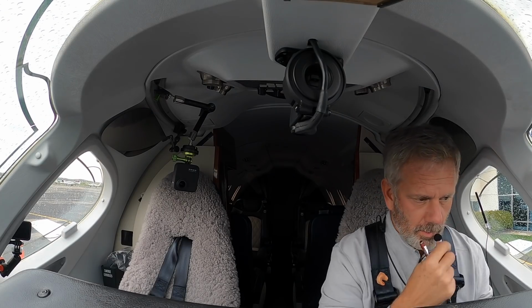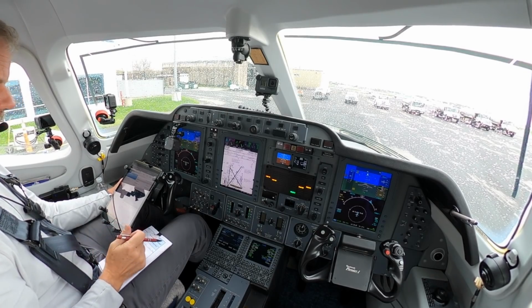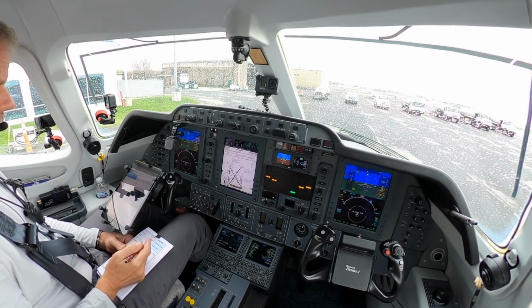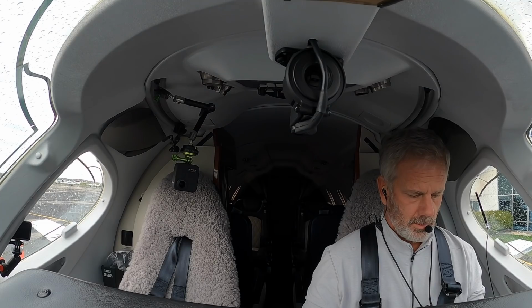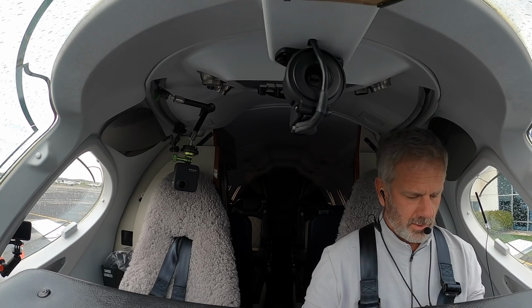There we go, okay. Madison clearance, Premier 390 Golf Mike. It's going to be a full route clearance to Indy Exec. Okay, pen in hand, I'm ready, Zero Golf Mike.